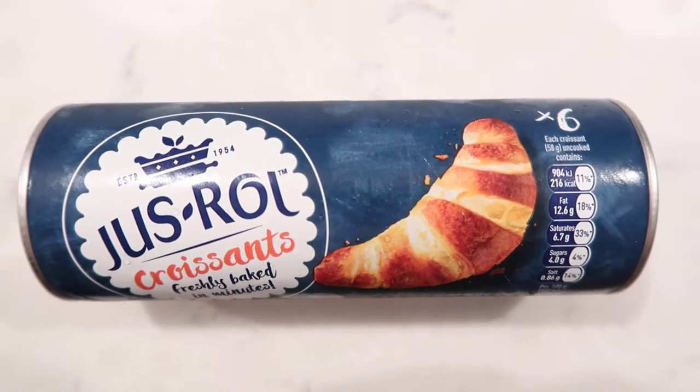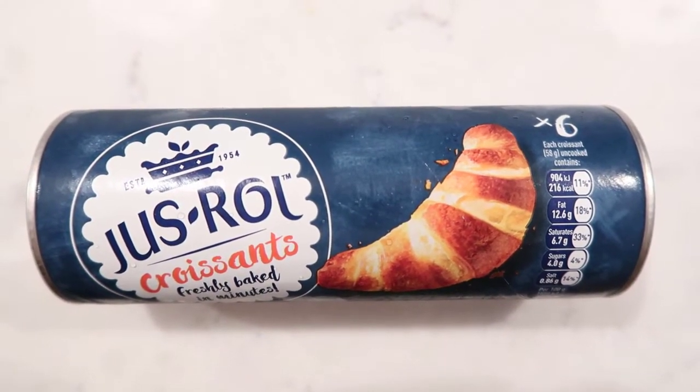And finally, last but certainly not least, we got these croissants. These are the Just Roll croissants, freshly baked in minutes. So you literally just roll it out. No, you don't even have to roll it out. You just cut it into triangles, put them into the oven and they're done, and you have beautiful homemade croissants at home, and you don't have to go to a bakery to get them. You have them at home, and I'm excited about this.